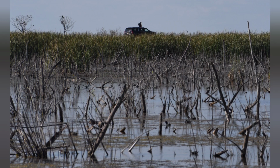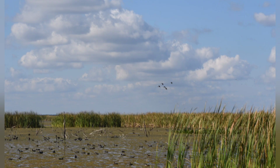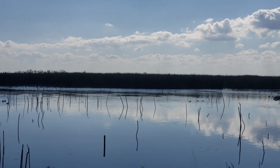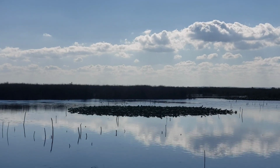But you can see all different kinds of species of ducks here depending on where we are in the migration. And so if you are into ducks, this is your dream location. You will see them migrating through. There are also some year-round populations.